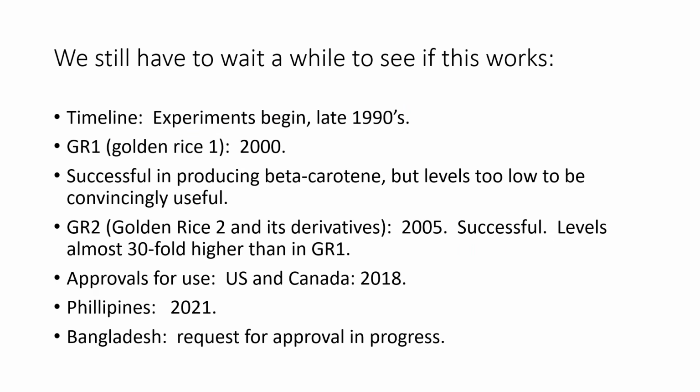Okay, so the first version of golden rice actually came out in the year 2000, and the rice that was made was successful in producing beta-carotene, as envisioned by the very pale yellow color of the rice. But the levels were too low to be useful, so later derivatives, especially golden rice 2, came out in 2005.